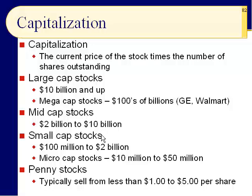And then small cap stocks are anything from about 100 million to 2 billion, 3 billion, 4 billion. Some people are saying, "Oh no, 4 billion is still a small company." I don't buy it, but it changes over time. And then there's a subcategory in small caps, and those are called microcaps. Anything less than about $100 million, $70 million, $80 million, $50 million, down to $10 million, that's a microcap company, folks. These are very, very risky companies.